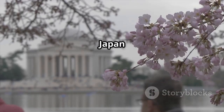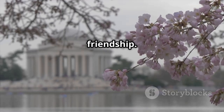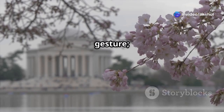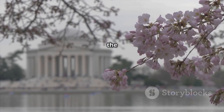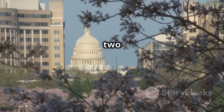In 1912, Japan gifted 3,020 cherry trees to the United States as a symbol of friendship. This generous act was more than just a diplomatic gesture, it was a heartfelt offering meant to foster goodwill and understanding between the two nations. This gesture was intended to strengthen the bond between the two nations.